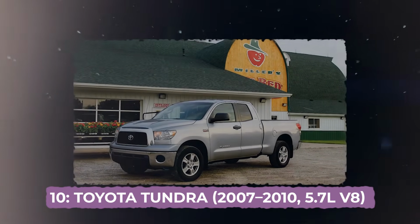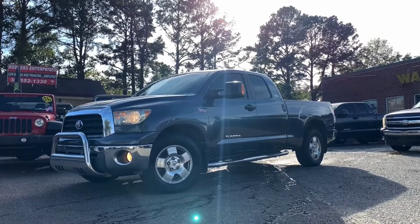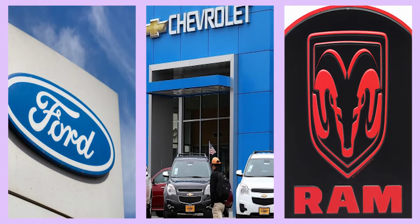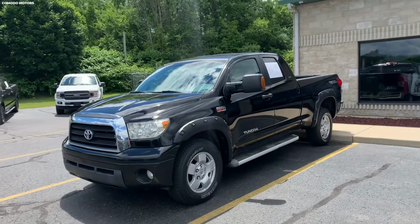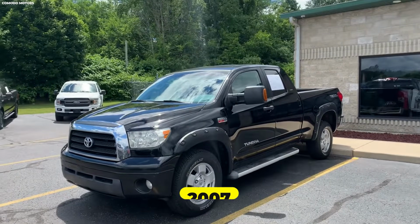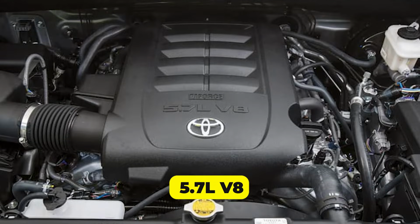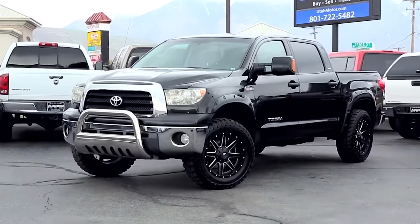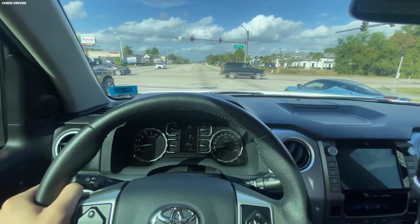Number 10. Toyota Tundra, 2007 to 2010, 5.7-liter V8. When Toyota entered the full-size truck market with the Tundra, it wanted to challenge Ford, Chevy, and Ram on their home turf. The second-generation Tundra, launched in 2007, looked like a serious competitor. A big 5.7-liter V8, impressive towing capacity, and Toyota's reputation for reliability. At first, it won over plenty of American buyers.